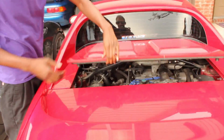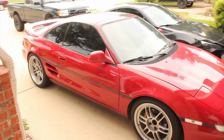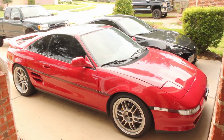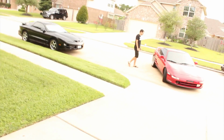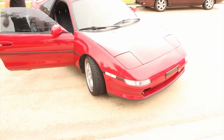Use the shift knob. Yes. Almost. Tried to push start it. We can try to push start it down the street.